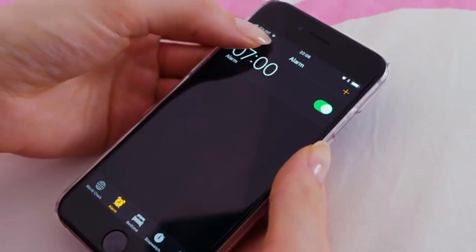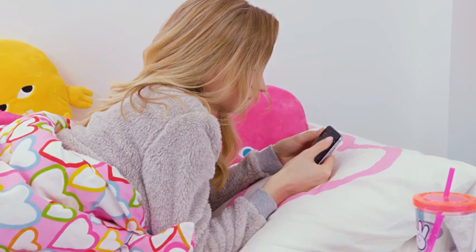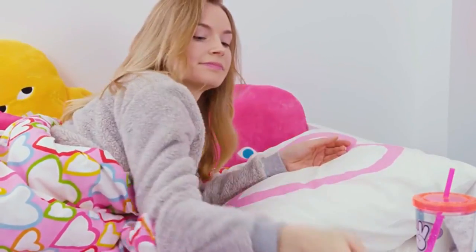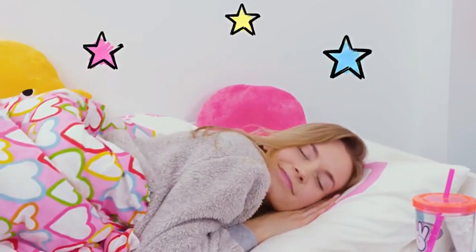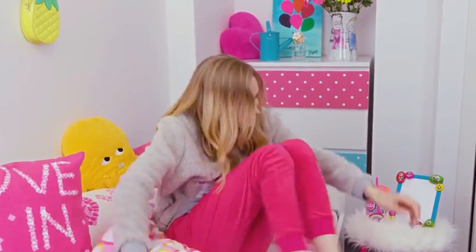You have to open the clock app, click Edit, Sound, and then choose the song you love. After having some sweet dreams, the next morning you will wake up to the sound of your favorite track. This will instantly put you in a great mood, which is essential for a positive start to a day, because kicking the day off happy is a foundation of a great day ahead.